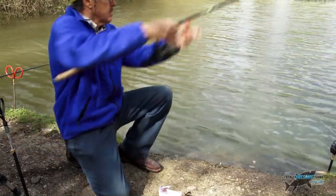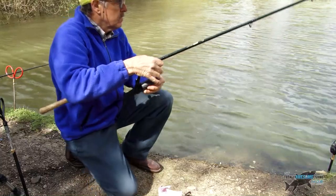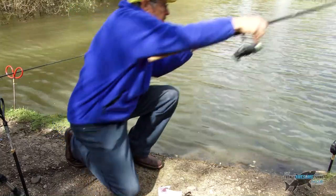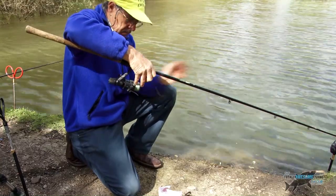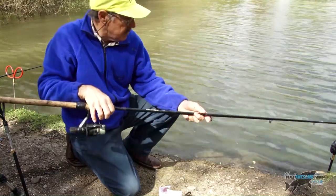Then on the other side of the swim, look, you can see how close I'm fishing. Watch the cast. You can barely call that a cast. It's a rod length. I just swing it out with a prawn on the other side, sit down and see what happens.